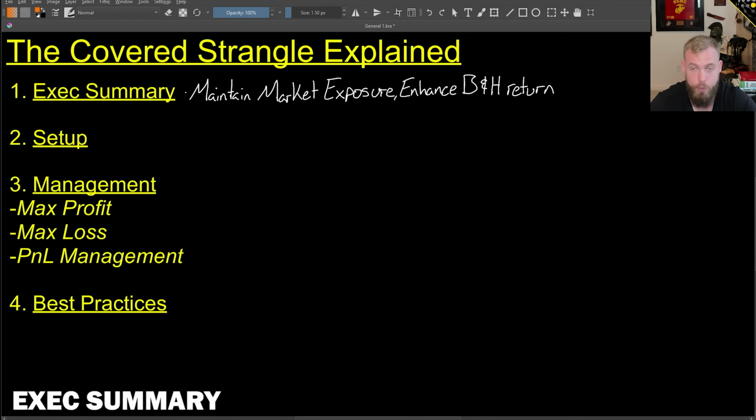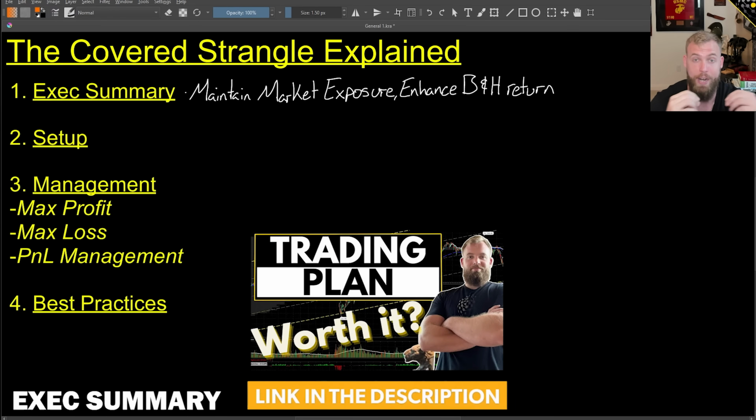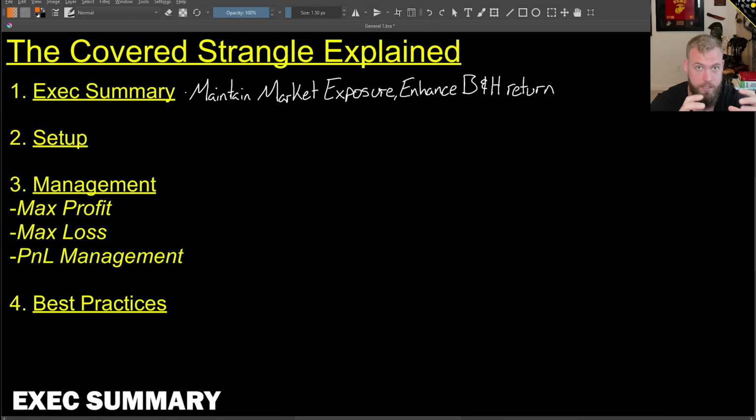Executive summary. For those that don't know, I'm really big into organization, and I will throw a link in the notes below on the concept of trading plans and strategy outlines. This is kind of the excerpt of a strategy outline that walks through how I view the strategy, how I intend to deploy it. The executive summary is like the acid test. It's just an overview of what it is, succinctly.